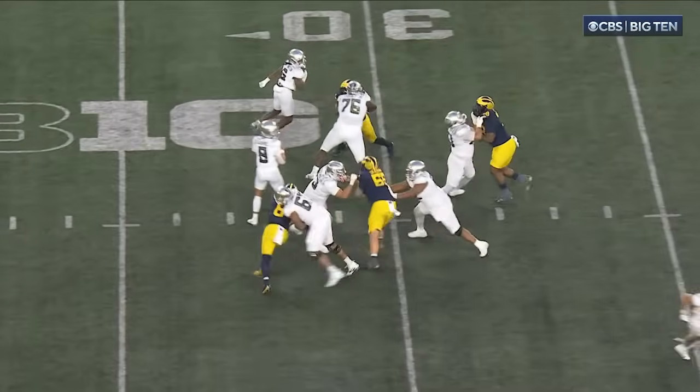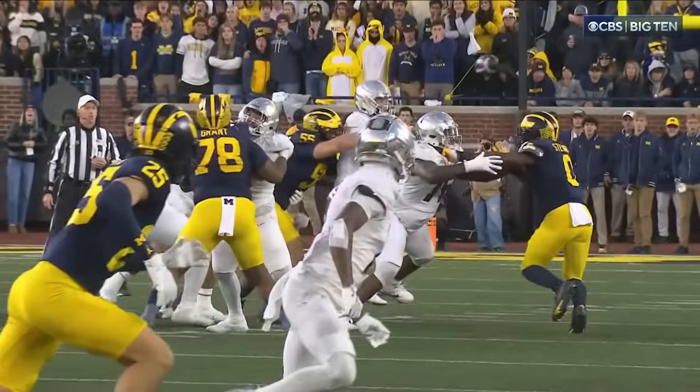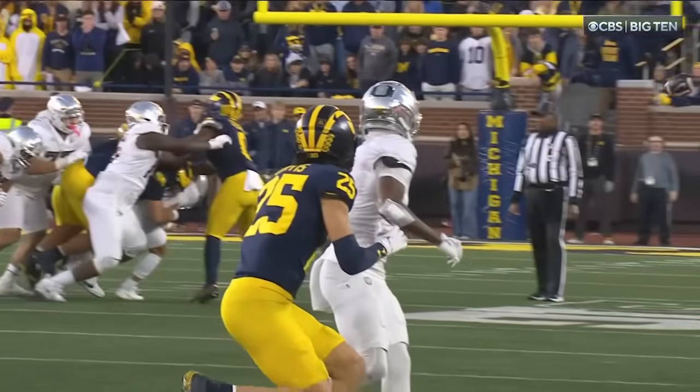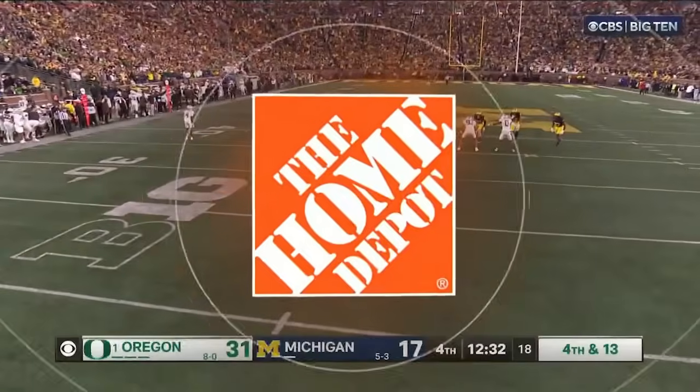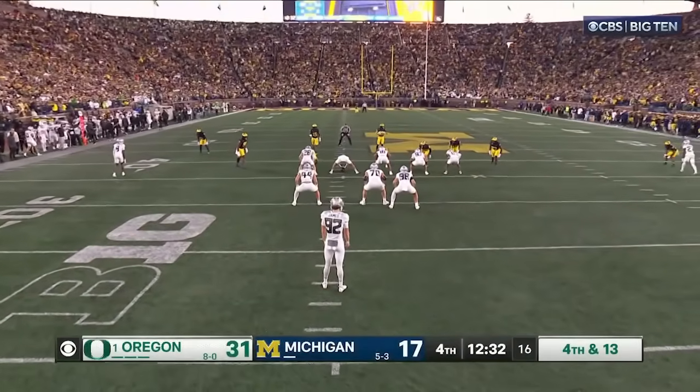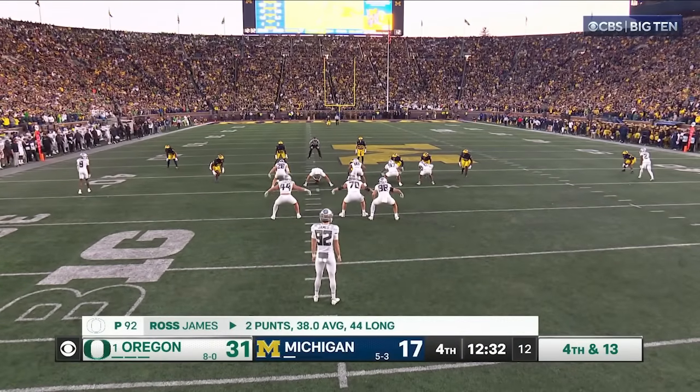Mason Graham runs right over the new player. They put a new player in the game, and Mason Graham says, I'm going right over you, man. He was double teamed, and he got through it anyway. There's the punt they needed to force. 4th and 13. Ross James to kick.